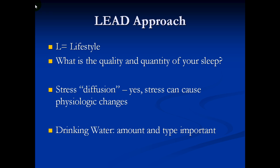Let's talk about drinking water, because I know this is something that comes up. There was an article that came out in the New England Journal of Medicine in 2003 that talked about chronic low-level lead exposure as a cause of chronic kidney disease.